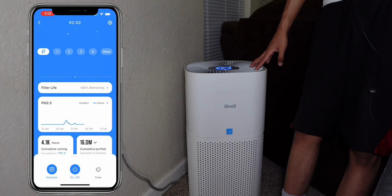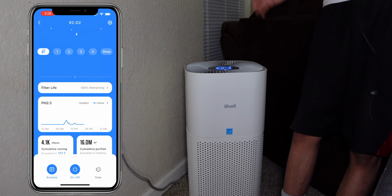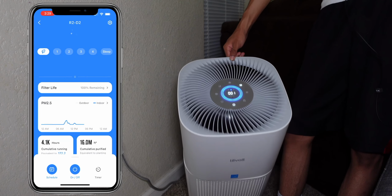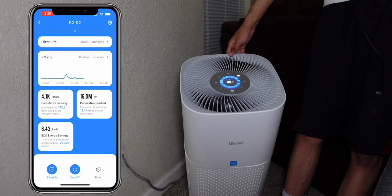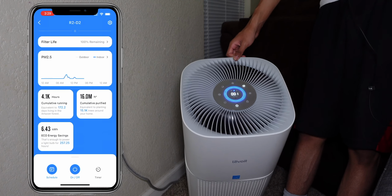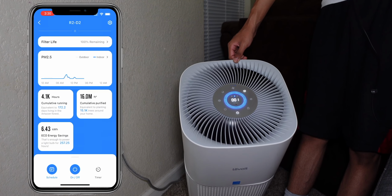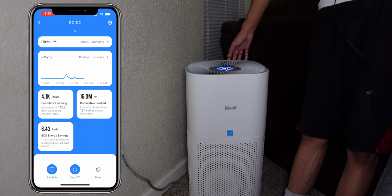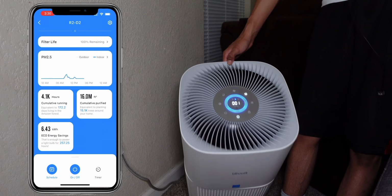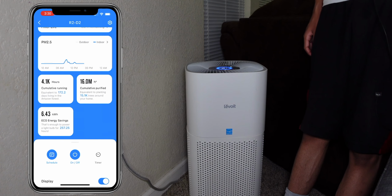I did a measurement chart as well. If you haven't seen the previous video, I did a lot of testing on that video, which did get a lot of traction, which I do appreciate, and I appreciate everyone with the kind comments on that video. You do have cumulative running, so 4.1 thousand hours equivalent to living 172 days in the Amazon forest, and that's 6 months of use. So it's basically like you're living in an area with very clean air. 16.0 million squared, equivalent to planting 15.1k trees around your home, which is a lot of trees. So that's really cool.